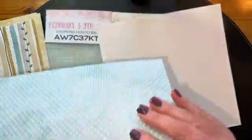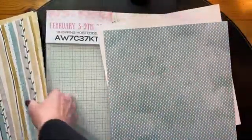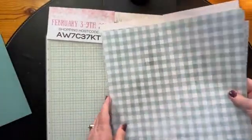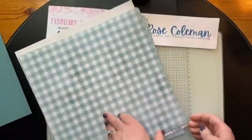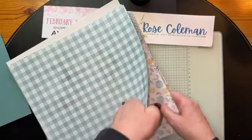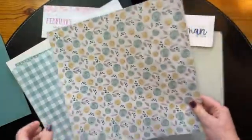What fun colors together, right? So I love this paper. I really, really like the Lost Lagoon pattern. Oh, so many choices. So we're going to pull in this pattern right here today. We're going to play with this one.